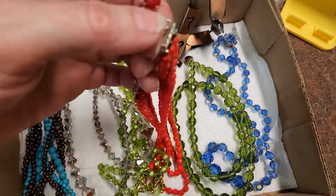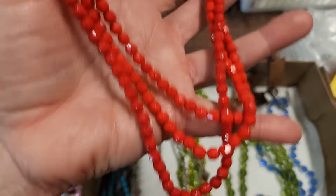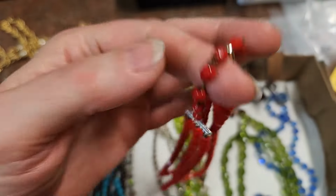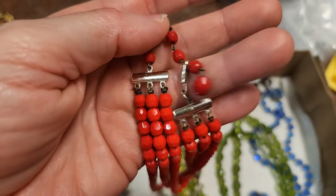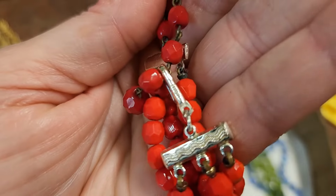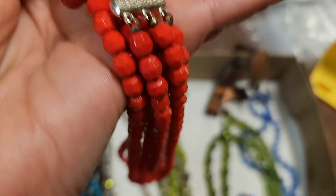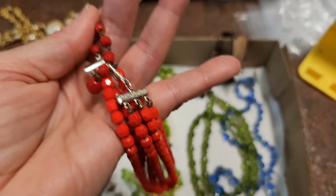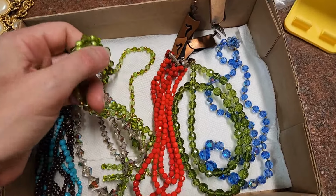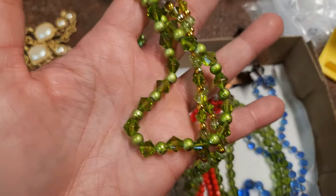This next one is a glass red lipstick, glass beaded, triple layered with a hook clasp. I believe this is Japan. Yeah, it says Japan on there. Let's see how sparkly and bright they are. Lovely piece. All of these are probably in the $35 range I would try listing them at.